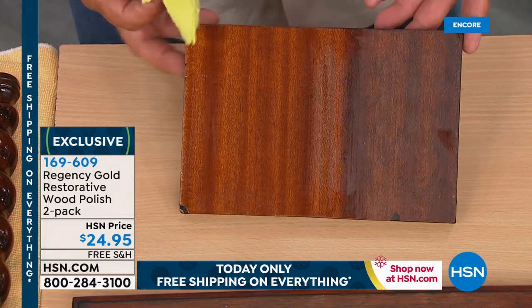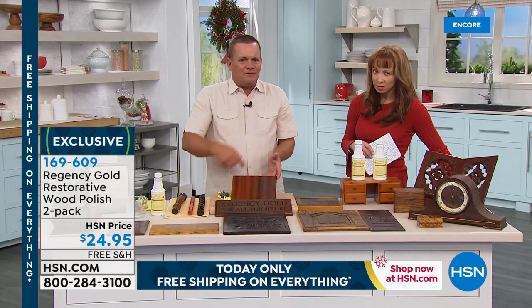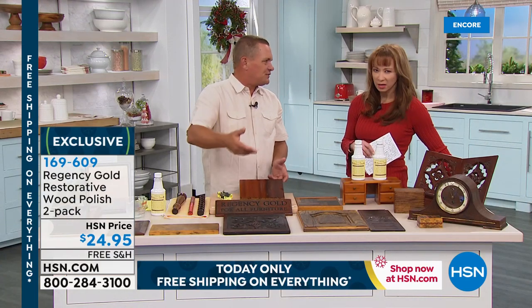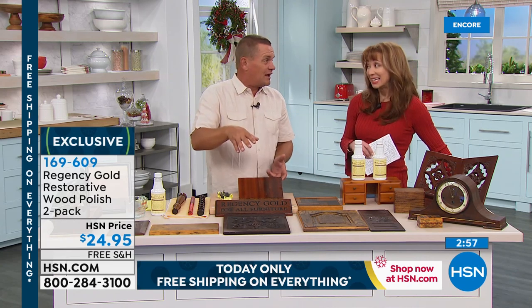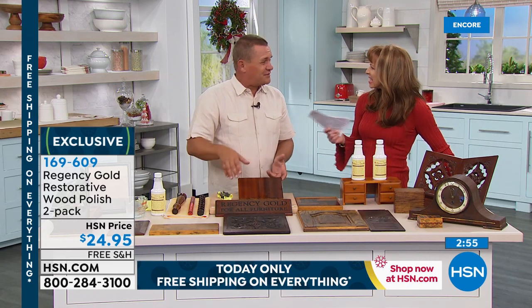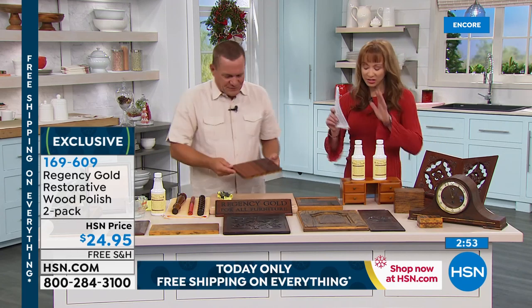And another thing, that glossy finish that the waxes and polishes that you normally use give your wood furniture only lasts for a little while. But you ever notice how it attracts dust? It does.